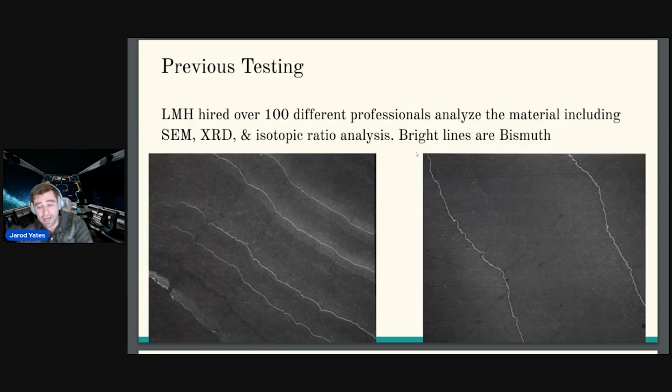So Linda Moulton Howe has hired over 100 different professionals, scientists and material science, like manufacturing guys, just everybody. She's throwing the kitchen sink at this thing, trying to get as much data about it as she can. So here's from her book, Glimpses of Other Realities, Volume 2, where she shares some of the earliest scanning electron microscope, SEM images, and it's inverted. So these white lines are actually the bismuth, the dark bismuth. And then in between there, you got the magnesium zinc alloys, right?